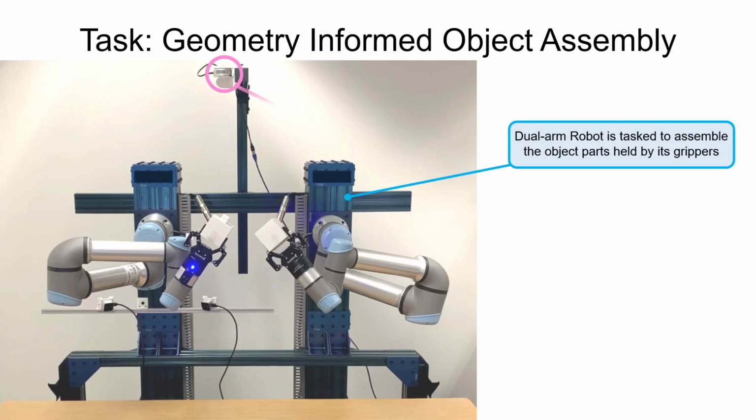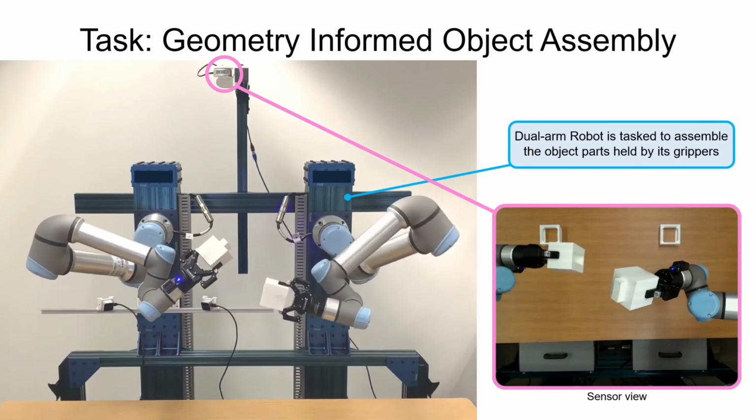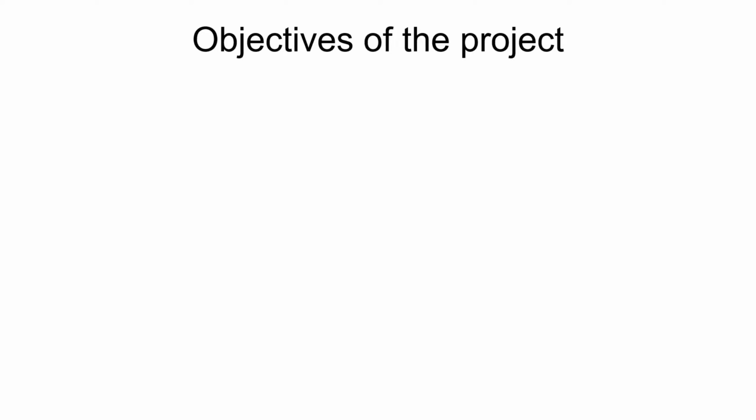The view from the L515 camera up top looks like this. Now we move on to the objectives of the project.